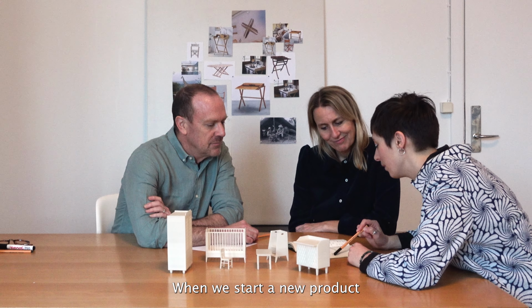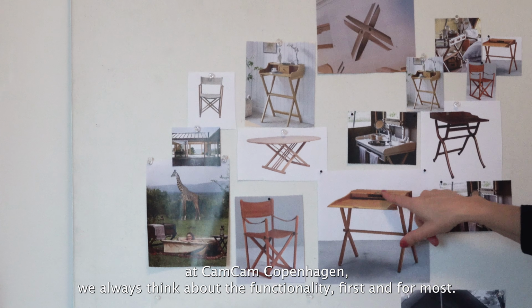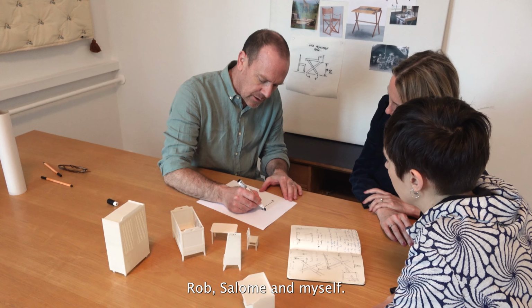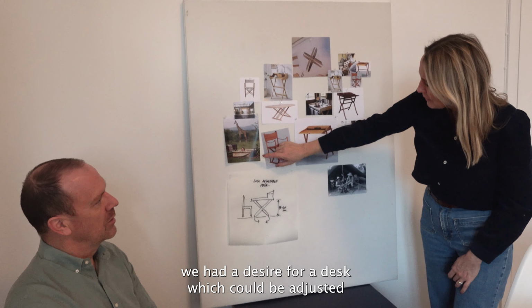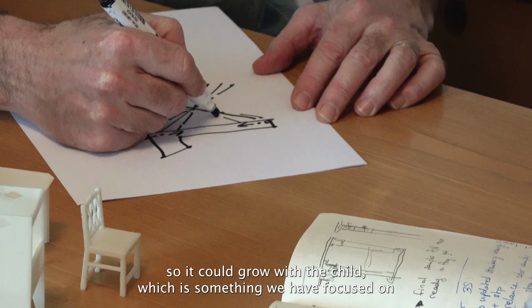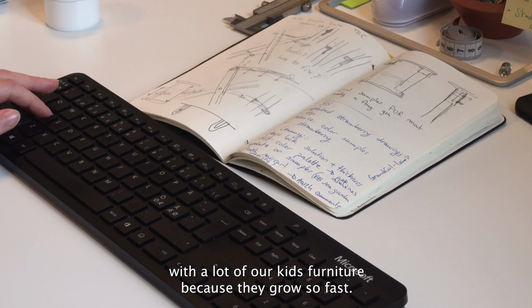When we start a new product at Copenhagen, we always think about the functionality first and foremost. We usually pitch in with ideas, Rob, Salome and myself. In regards to the kids' desk that we're working on at the moment, we had a desire for a desk which could be adjusted so it could grow with the child, which is something we have focused on with a lot of our kids' furniture because they grow so fast.